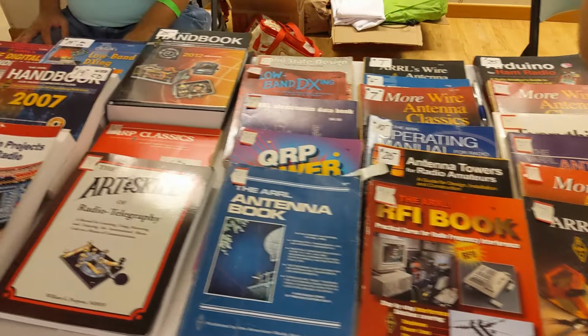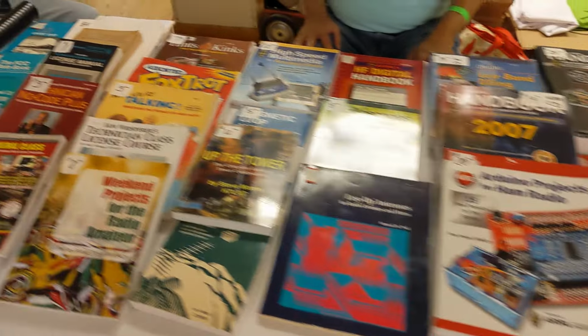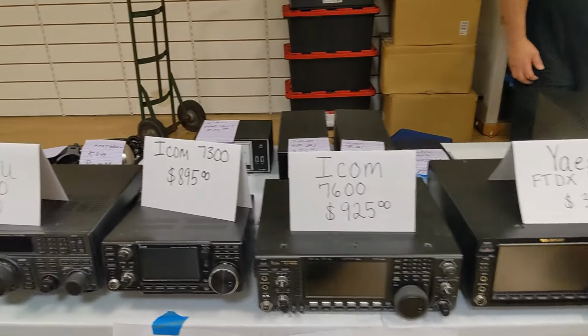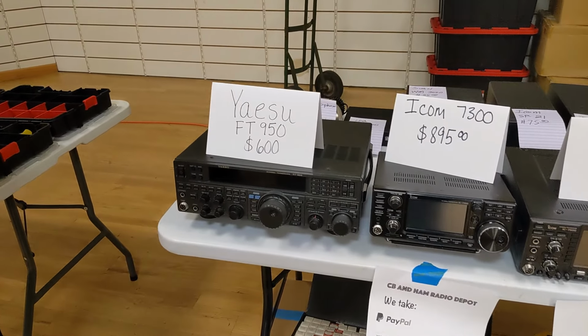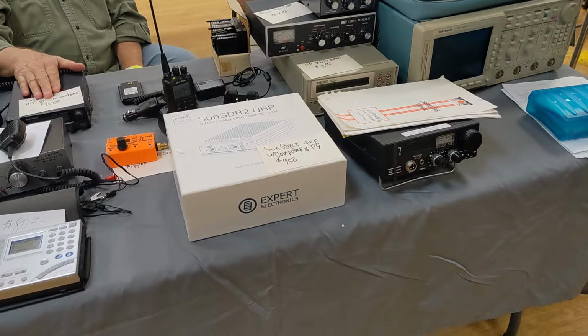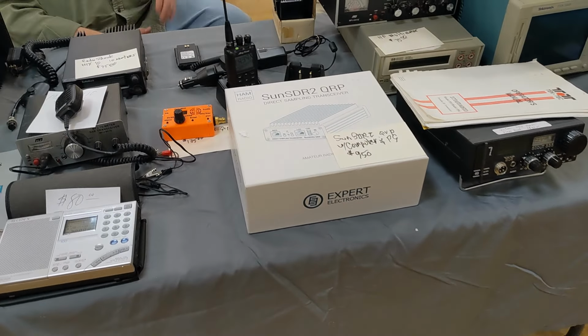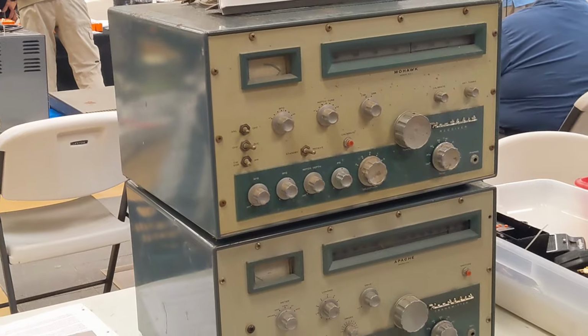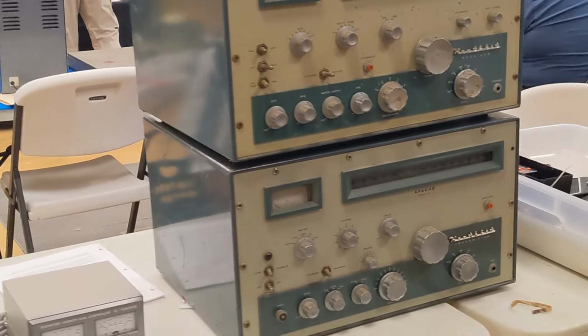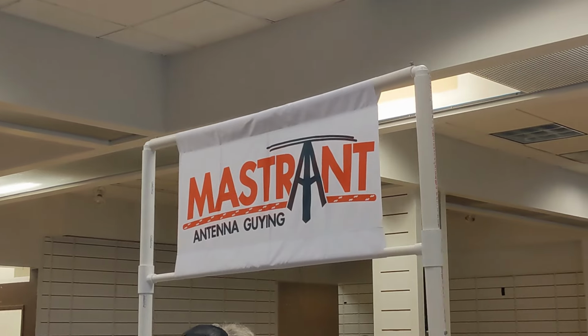Yay. Look at all these books. Nice. You got some nice radios here. More decently priced IC-7300. Sun SDR with computer, 950. That's an interesting deal right there. There we are, some nice boat anchors. I'm glad I've finally found them.